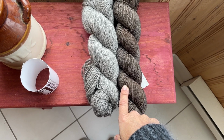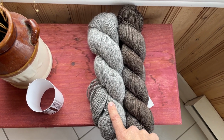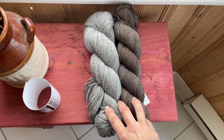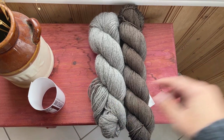So I think this is going to be the next cast on. I'm going to do up a swatch and get my gauge with it, or see what the gauge is, and then I'll match it to a sweater pattern.